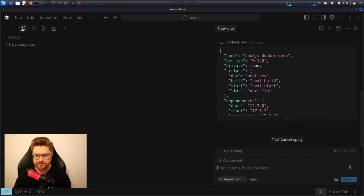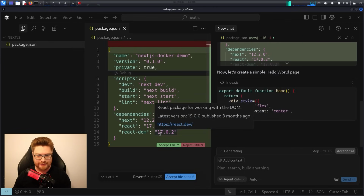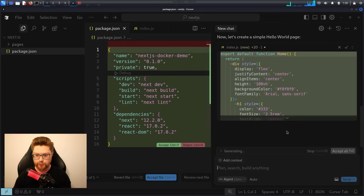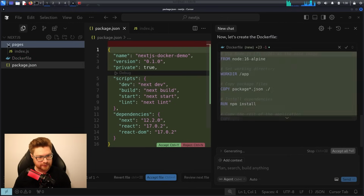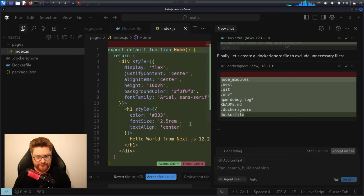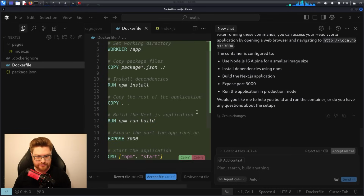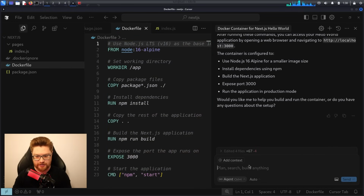Okay, that should just crap out our package.json, which will grab the correct dependencies and version for Next.js. I'm telling it to use an old version here. Then it will create a simple hello world page. Looks like that has been built out in the index.js here. I can press the accept button on that. Really, that's all I need. The Dockerfile is going to end up building this with Node and expose it on port 3000. So let's accept all those changes.